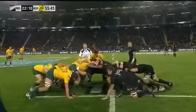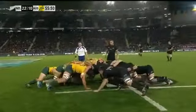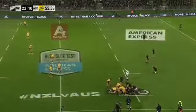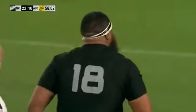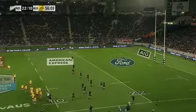Bind. Set. Big pressure before the ball even went in. Wallabies just creaking a wee bit, but getting a penalty nonetheless. 18, to your knees. He's gone against the tight head prop on this occasion, Charlie Faumuina.